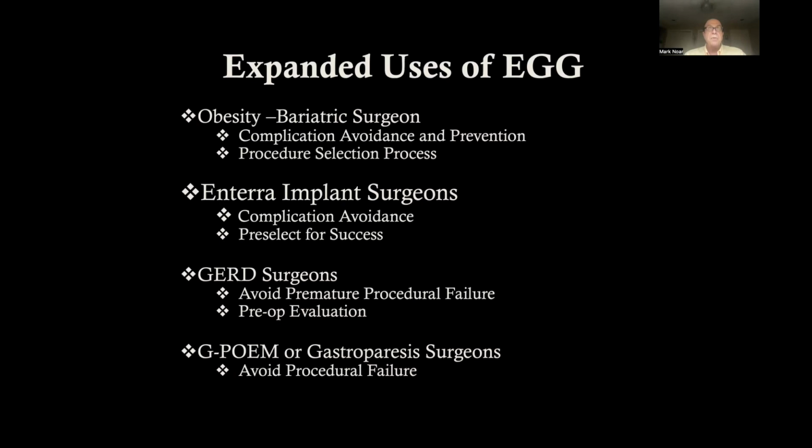And then these are the patients who typically will have surgery. The reflux will get better for a month or two, and then they will begin to recur again because of this overpressurization. Another area is for those surgeons or gastroenterologists who are treating gastroparesis, either surgically or via G-POEM. In order to have improved patient selection and avoid procedural failure, once again, EGG will help to identify proper functioning of the body of the stomach, as well as the antrum. And as long as there is no functional outlet obstruction or no hyponormal activity, the patient should respond to therapy.